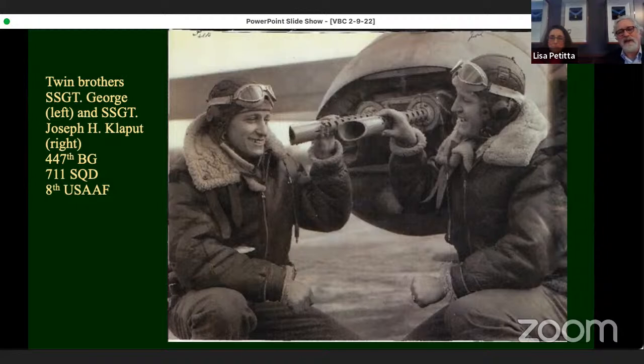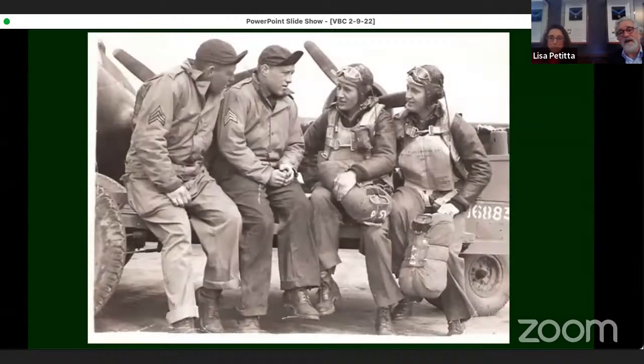Let's go to the next slide. Were they on the same crew? They were on the same crew. They flew in the same plane, which is insane. And it's part of the story we're going to tell here. But also in the same squadron, in the same group, was another set of twins. They were the plane mechanics. Yes, and they were the subject of some notoriety because there were two pairs of twins.